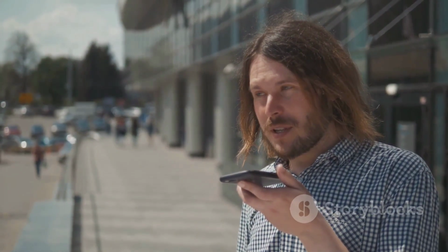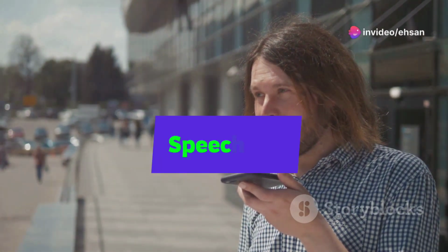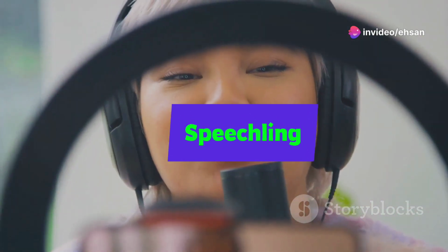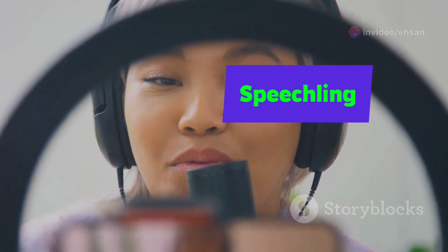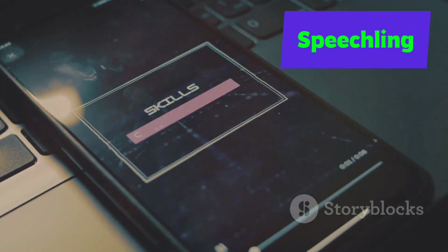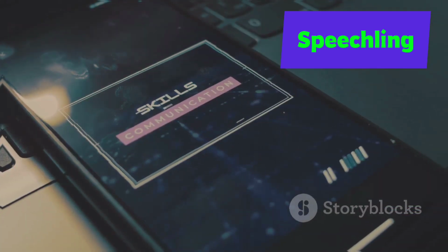For those of you who want to work on your pronunciation, check out SpeechLink. This AI-powered app provides personalized feedback on your English pronunciation, allowing you to identify and improve specific sounds and intonation patterns. You can record yourself and get detailed feedback, all for free.